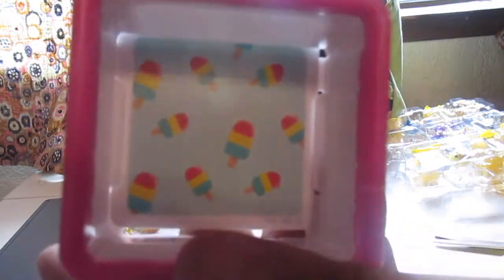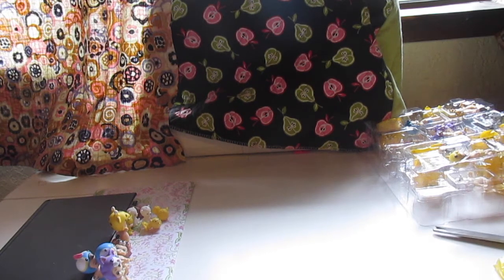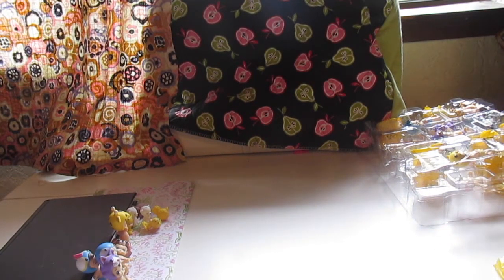Okay, the last blind box here, and this one is another popsicle. So far, it's been about 80% off.